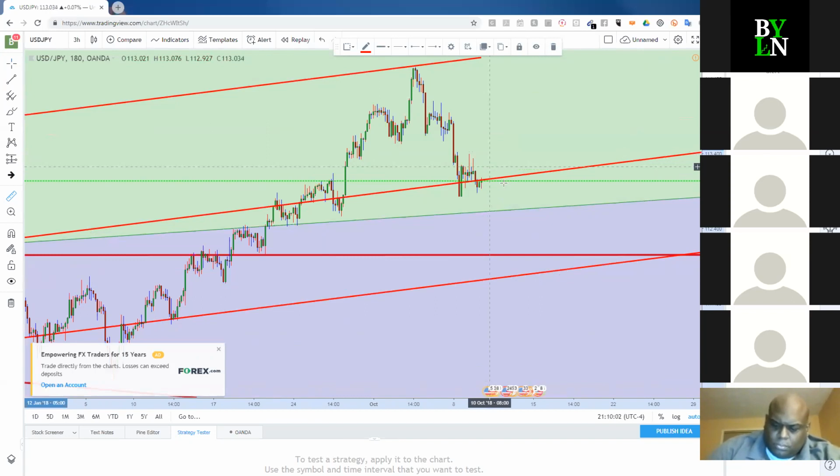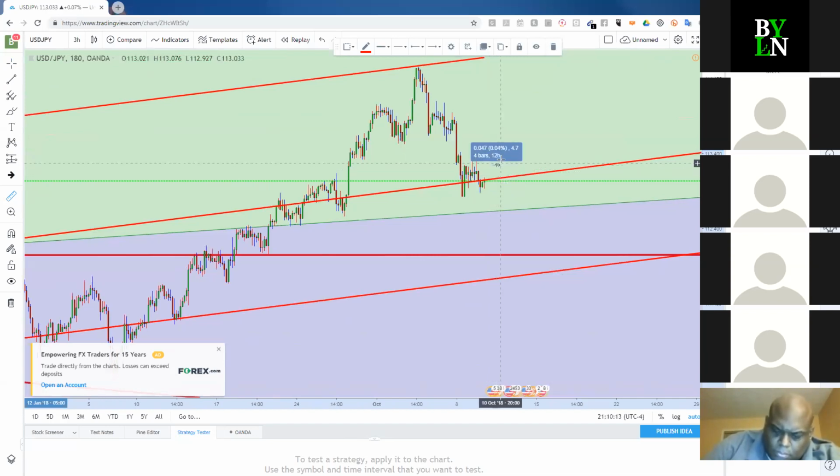Price is 113,225. All right, stop loss on it, 113,430. Take profit for that, TP1, 112,920. So that one could be a little bigger lot size.